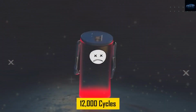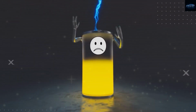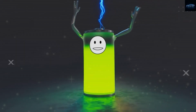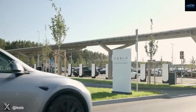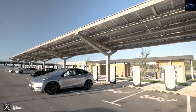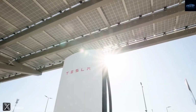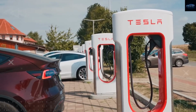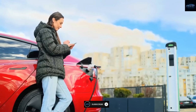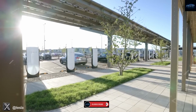For regular drivers, it means fewer battery replacements, longer warranties, and higher resale value. Another area where aluminum-ion shines is energy density. Older versions of this battery had low voltage, which limited how much energy they could store. But now, using special materials like 3D graphene foam, scientists have managed to boost energy density to over 1,350 watt-hours per liter in lab tests. That's way above the 700 to 900 watt-hours per liter you get from most current lithium-ion batteries.